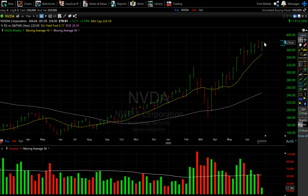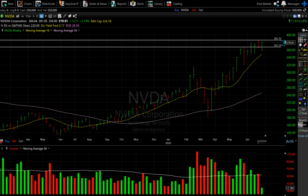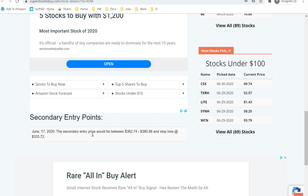So let's look at its secondary buy zone one more time. It is between right here, guys. You can see the two trend lines. It is trading within that zone, so that would be your ideal secondary entry zone. So one more time, the zone is 360 to 380 and the stop loss is around 333. Anytime the stock goes below that price, you may want to sell it and get out.